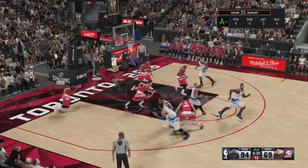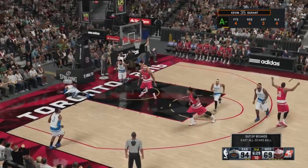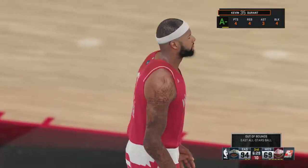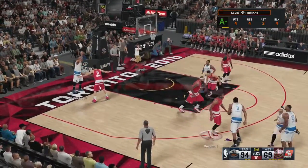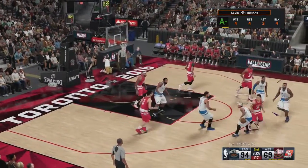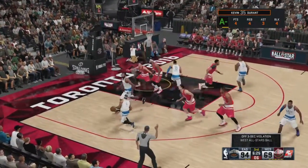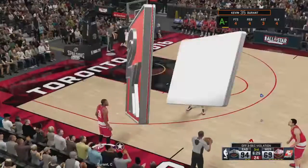Thomas with the ball, and Curry picks him up defensively. Drummond. Out of bounds. And the rejection by Cousins. Here's Thomas. Quiet so far offensively, searching for his first points of the game. That's a 3-second violation. All-Stars ball.